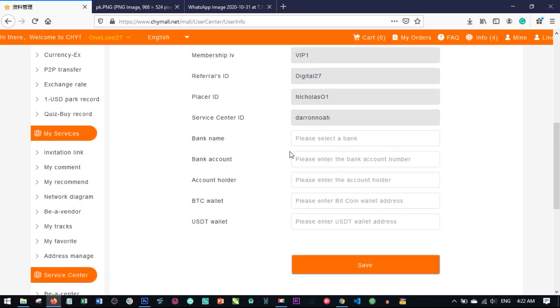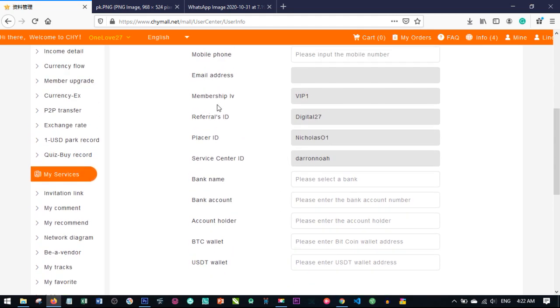And then when you scroll down here, the membership is the VIP level you joined with. Your referral ID is the one who referred you. And then the placer ID is the person you are directly under. That means this person is under the person who referred you, and you are under that person. So the placer ID means someone below the person who referred or registered you, and then you are under that person. So that is what the placer ID is.